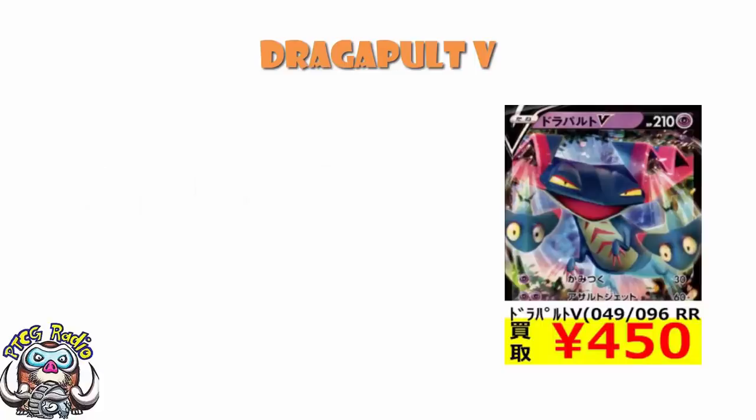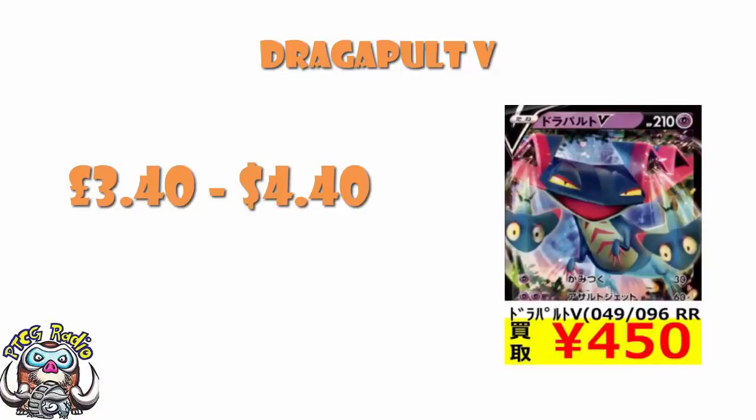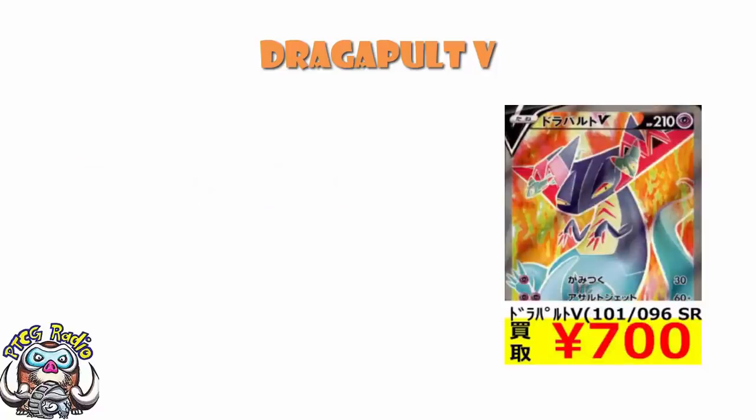Dragapult V comes in at 450 yen, so you're talking $4.40 or £3.40, which is more expensive than most of them, and if you want to upgrade to the full art, you end up at 700 yen, which means you're talking somewhere in the region of about $7 or £5. So again, it's holding a little bit of value, and it's a card we expect to see that's quite good. It's not an amazing deck, but it's one we expect to see a bit of love for.